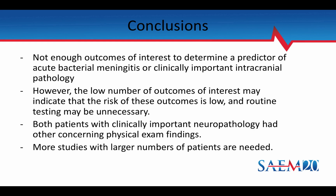Both of the patients in our study who had clinically important neuropathology had other concerning physical exam findings, which likely would have prompted the emergency physician to order a workup. In conclusion, more studies with a larger number of patients are needed.